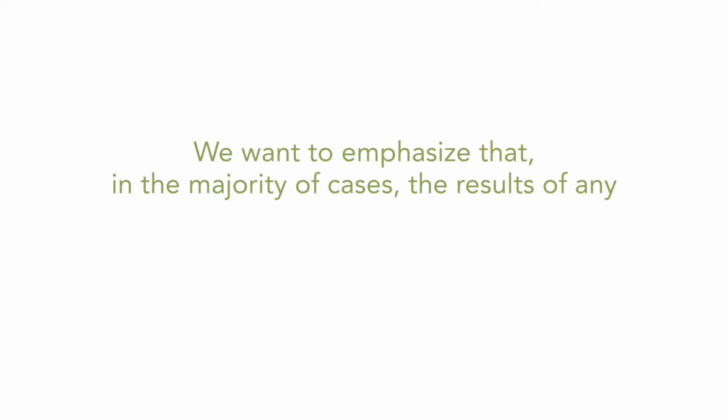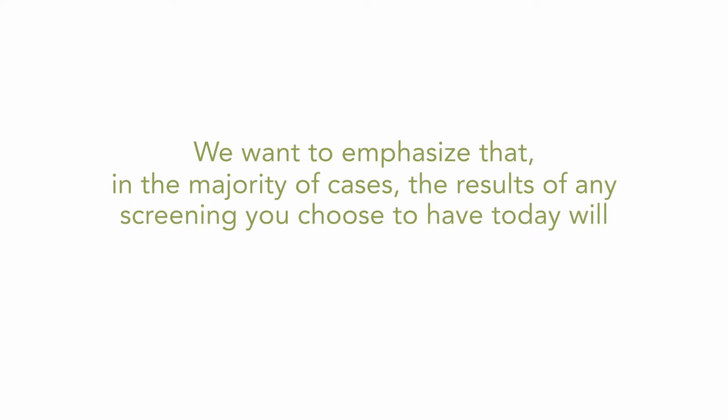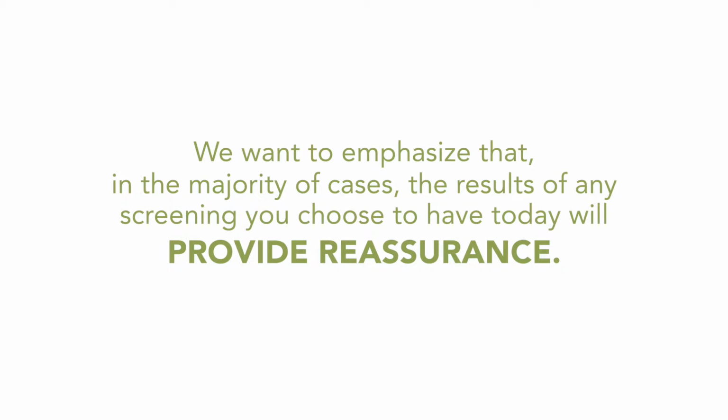Your genetic counselor will provide you with additional information and details about all of your screening options, and will be able to answer any questions you may have regarding the information in this presentation. We want to emphasize that, in the majority of cases, the results of any screening you choose to have today will provide reassurance. Most people will learn that they have a low risk for the genetic conditions for which they are being screened. If an increased risk is detected, your genetic counselor will help you to understand these risks and make decisions regarding possible further evaluation of the pregnancy.